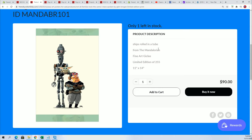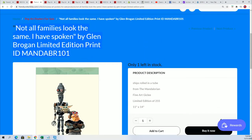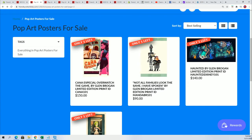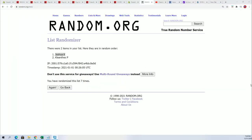All right, so that's really cool. Very, very cool stuff. So that one is selected. And so KP, enjoy your selection. Get with us, and you can be selecting yours before too long. And so here we go. Boom. Let's start the random for the vinyl action figure.